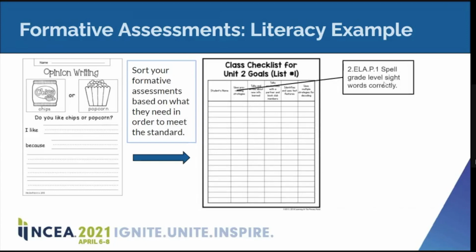So one that I have them working on is spelling sight words correctly. And so I'm taking notes on who I'm noticing in their pre-writing time and in their first drafts, who isn't spelling their sight words correctly and who's going to need to be pulled to the small group table in order to have a lesson on how to find those sight words and what resources they have to correct them.